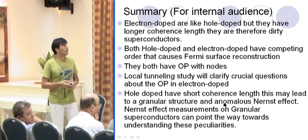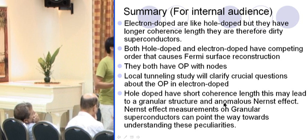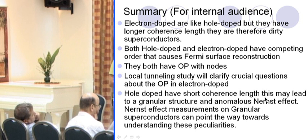And hole-doped have a short coherence length. This may lead to a granular structure and anomalous Nernst effect. And we would like to see that in a deliberately made granular structure and see if we can understand these peculiarities. And that's it.